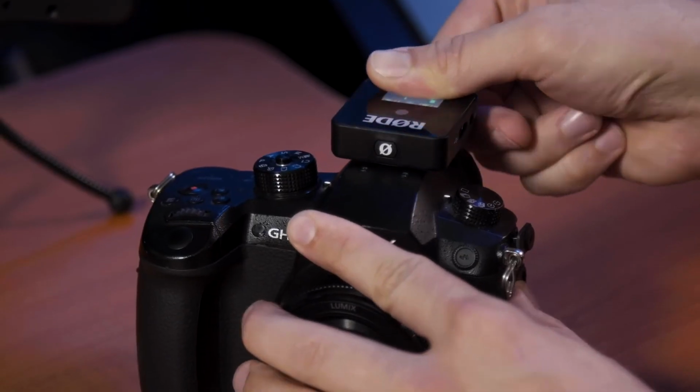This obviously won't be a problem for you if you are recording audio using a separate device or a wireless mic like the Rode Wireless Go, but it's something to be aware of if you intend to use either one of these lenses for video and plan on recording in-camera audio using an onboard microphone.